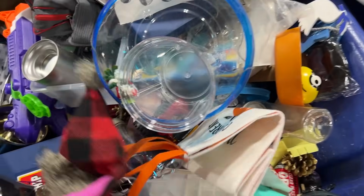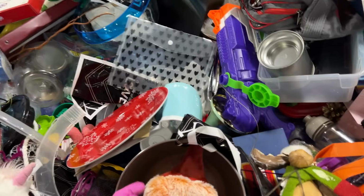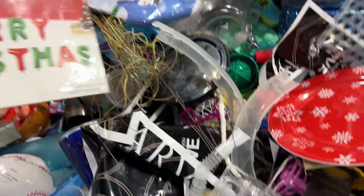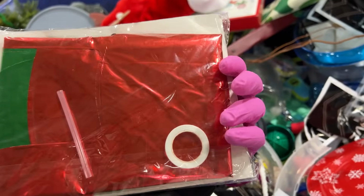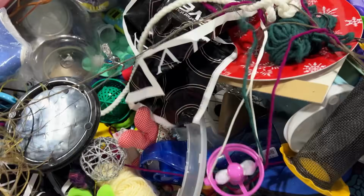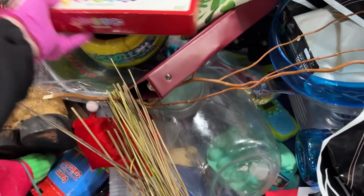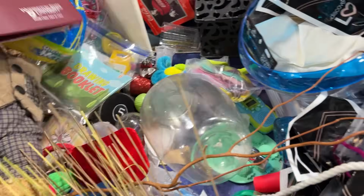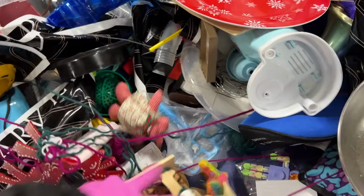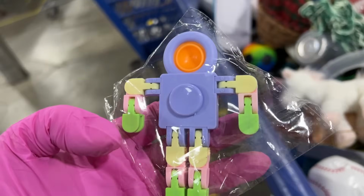More stuff over here. Nice moose. Bark. It's a dog toy. Dog toy. Merry Christmas. Oh, air fill. That's kind of cool. Put that in the cart. For the party, for the holiday party next year. Snowman. Lots to dig through. Oh, this is like a cool fidget person. We'll get that.